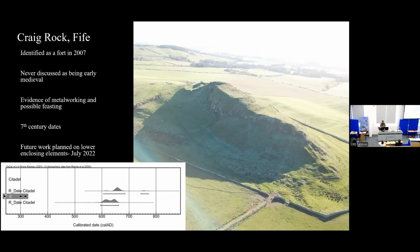We had a blacksmith chisel, crucible, molds, tuyère fragments, slag as well. And we found lots of evidence of feasting, again, this young cattle and pig in the upper citadel. And we received 2 radiocarbon dates back from the citadel in the mid-7th century AD. And there's future work planned on trying to get to some of the lower enclosing elements in July.